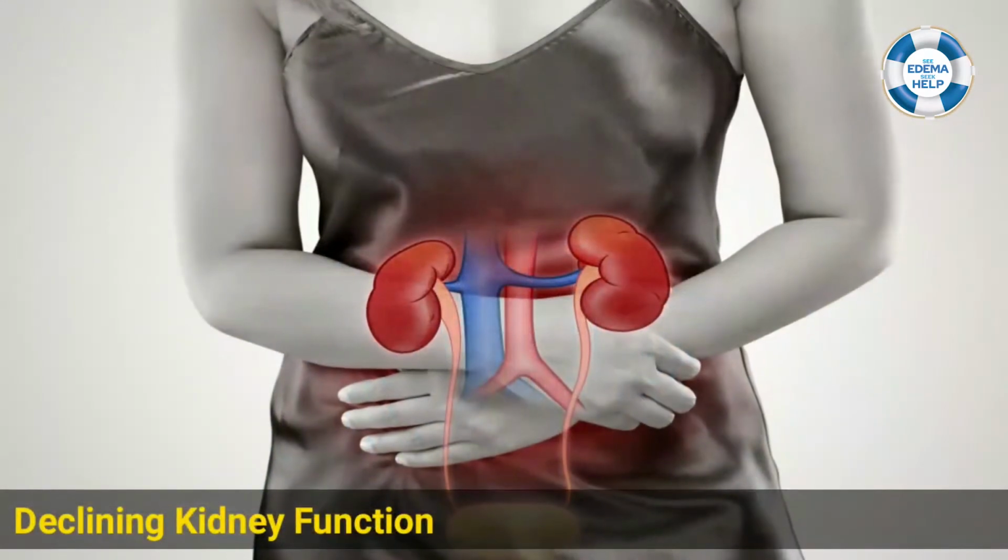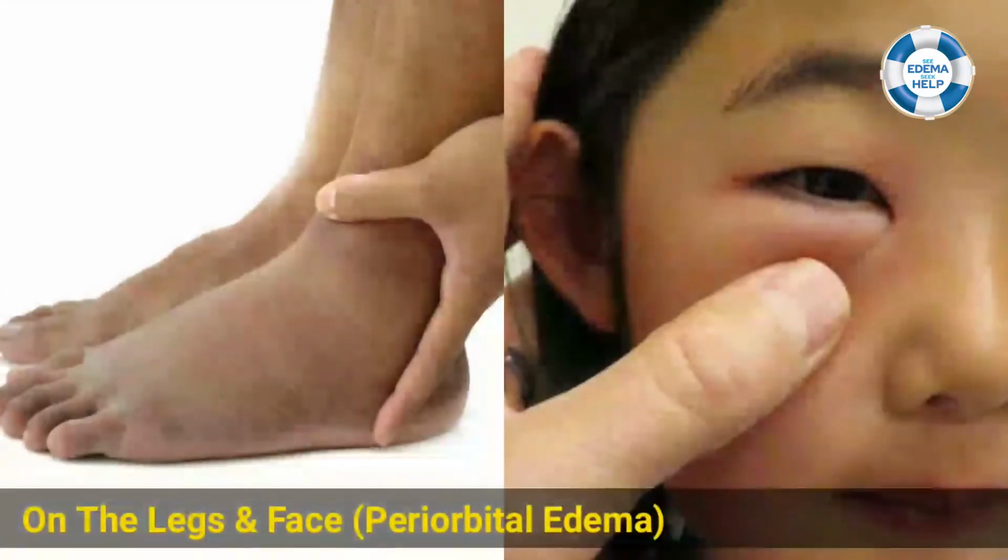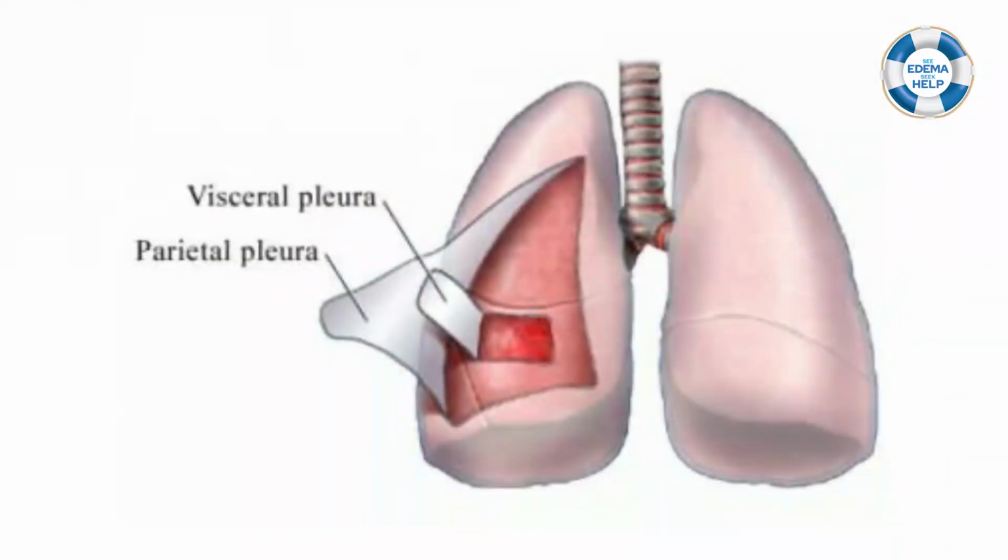The other important cause is declining kidney function. Whenever kidneys are not able to excrete the whole amount of water from the body, then again there is edema formation. The edema is generally seen in dependent areas like the legs, then in the face there is periorbital edema, and in various other body organs like the pleura or the peritoneum, there is fluid collection leading to pleural effusions or ascites formation.